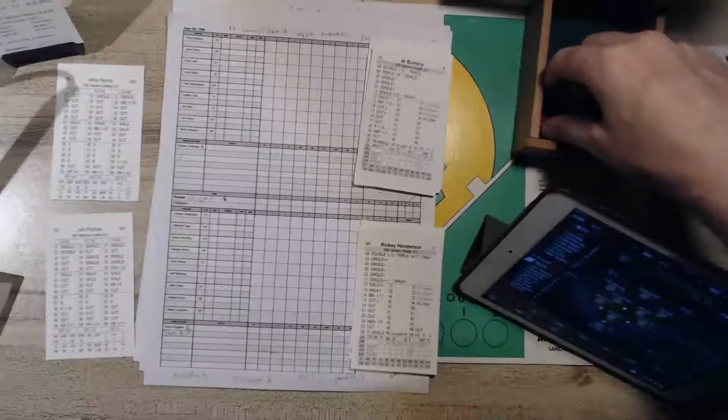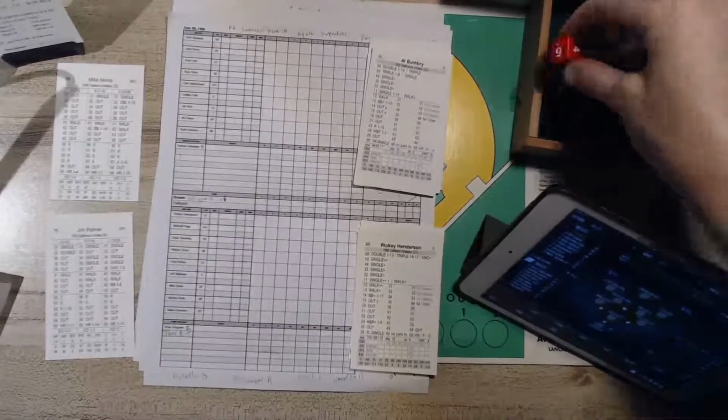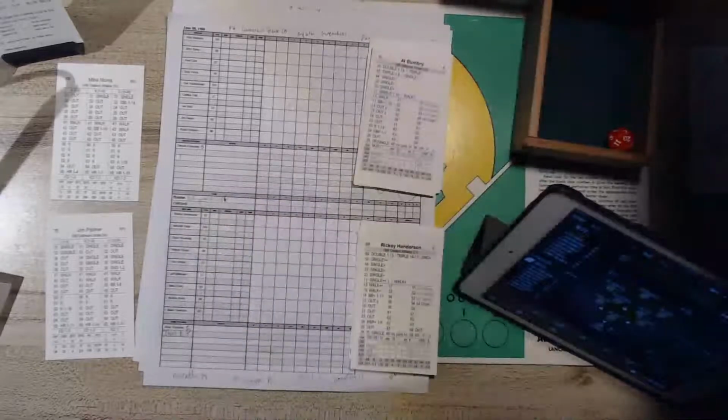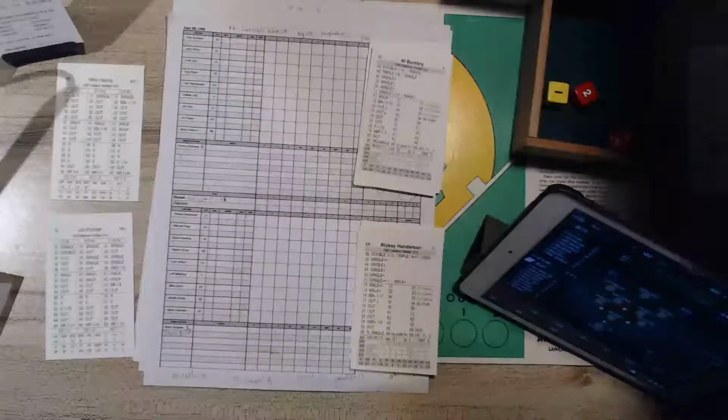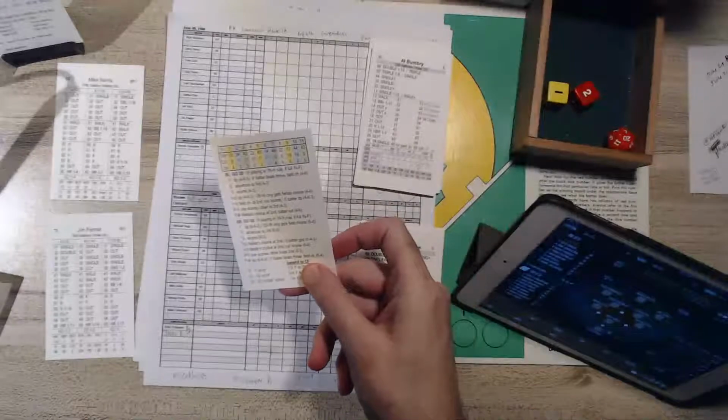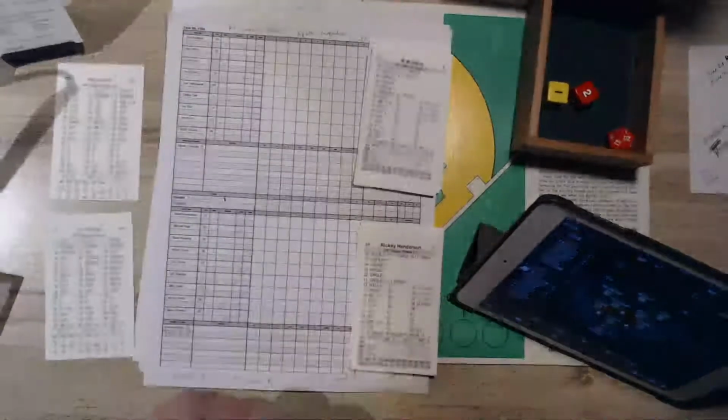Let's start rolling. Here it is. We're throwing the 2d6, and we read the red and the yellow, the red first, yellow second. It's going to be a 21. We look off Bumbry. A 21 is some sort of out. He's a lefty, so it's going to be a ground ball to second base, and that is out number 1.